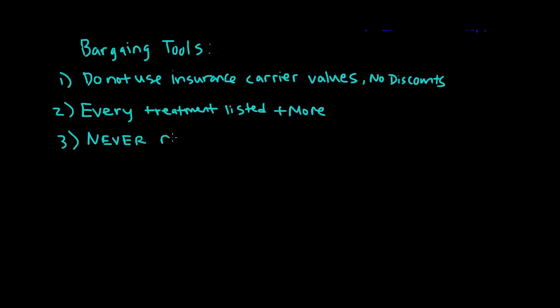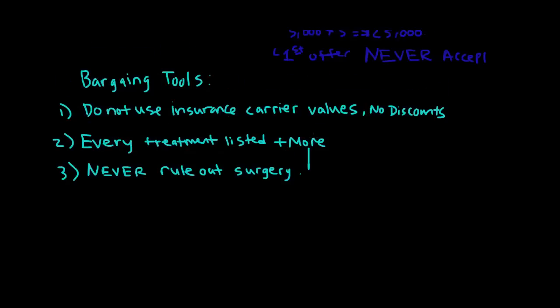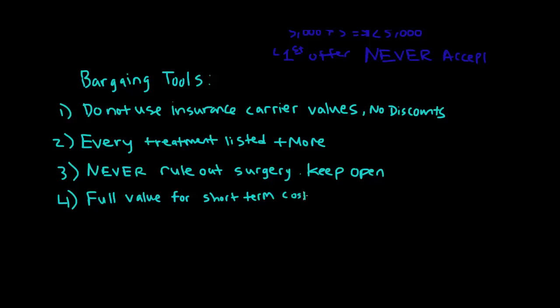Another tool is to never rule out the possibility of a surgery in the future. The moment you tell the insurance carrier that you do not want surgery, they will not value it as part of your future medical treatment. So always keep the option open so that when valuing your claim, you are appropriately compensated for the value of surgery down the line. And finally, place a full value on one-time costs that you expect to happen in the relative short term, such as QME examinations, surgery, second opinions, MRIs, and diagnostic testing. Don't let insurance carriers discount these values.